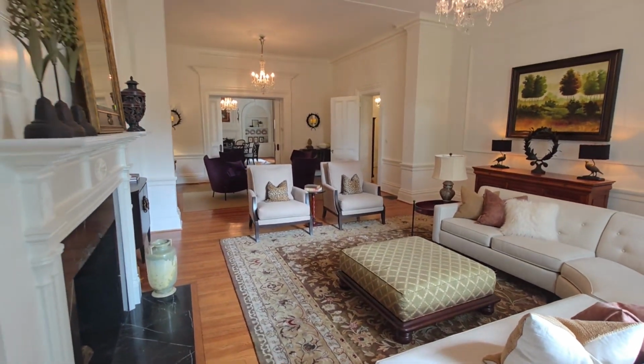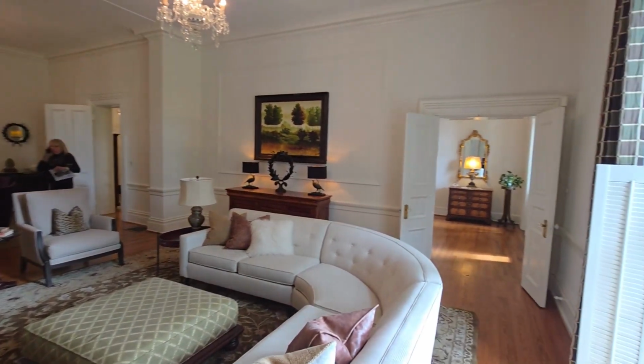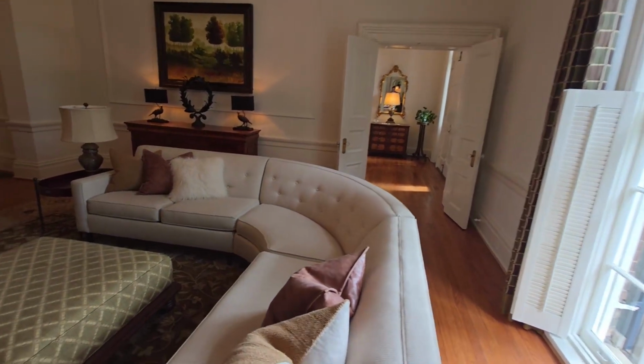Look at the size of that. Imagine the entertaining that has gone on and will go on in the future in this room. This is incredible.